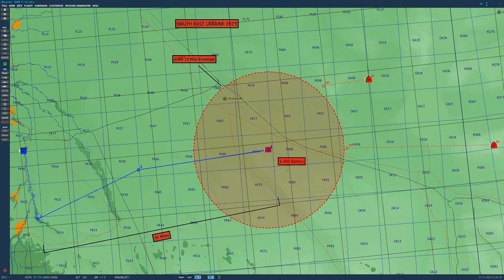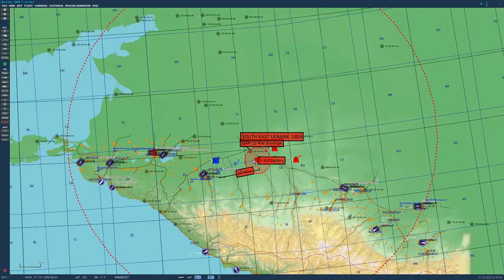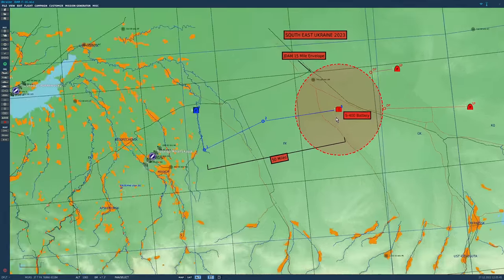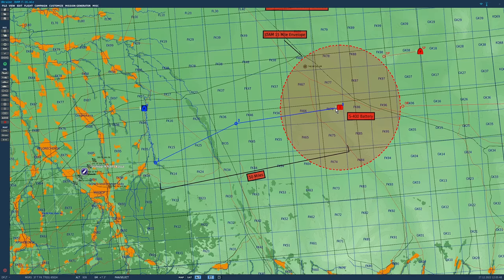When we do these proof of concept type videos, we like to ramp the difficulty up to maximum in a worst case scenario. So today we're going to be trying to bomb an S-400 battery. So we're not just operating in an S-400 network. S-400 has a very long range, by the way. I will zoom out, you can see all that range. But we're actually gonna try and bomb the S-400 itself to make it as hard as we can.